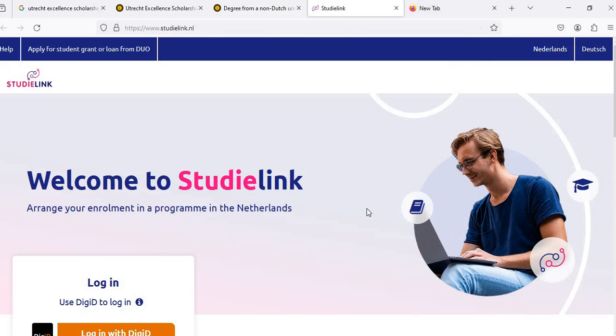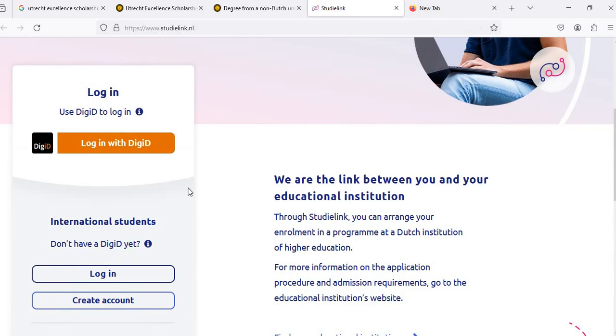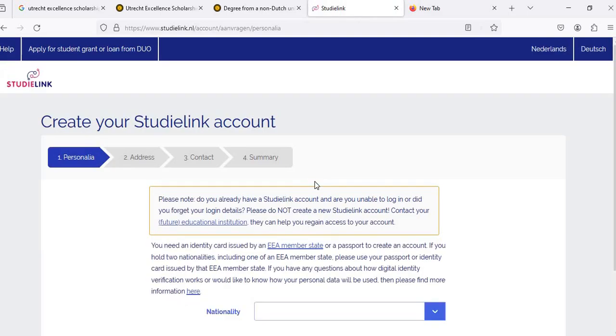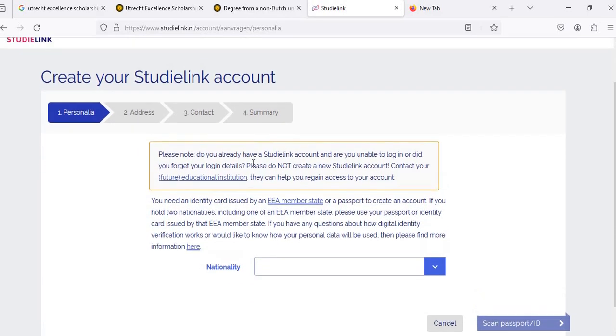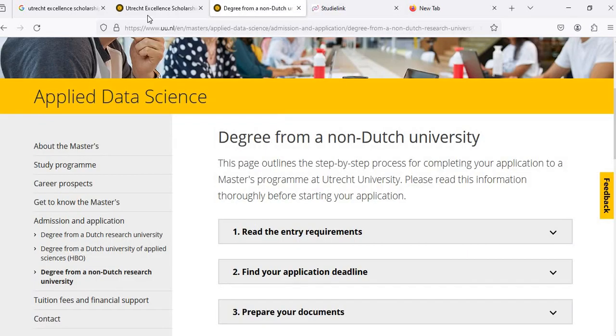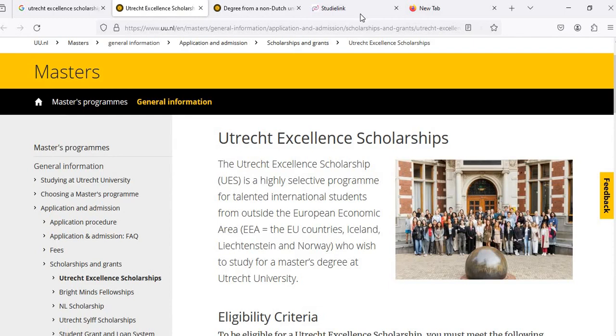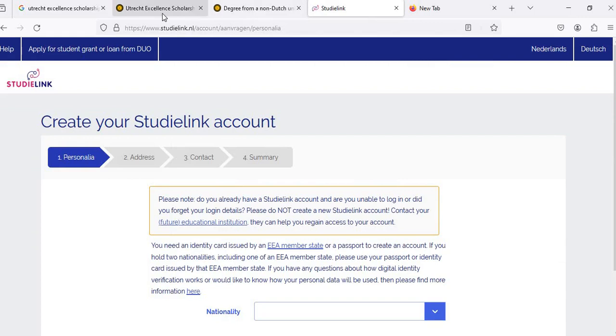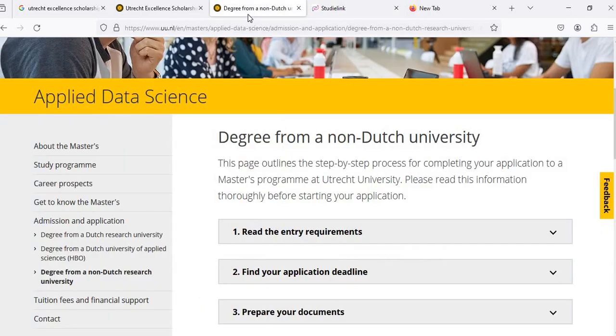So this is Studielink. You come to Studielink. All you need to do, if you don't have an account, is come to this place where it says international students. So you want to create an account. It's quite easy to create an account. Just follow the steps: your personal data, your address, your contact, your summary, and that'll be all. So once you create an account, you can log in and you see almost all the universities in the Netherlands. Don't forget the one you are applying to is Utrecht, so you want to navigate to Utrecht. For instance, if you have selected to study Applied Data Science, you want to scroll to where it says Applied Data Science. It's very easy. In Studielink, you search by the particular university and the particular program that you've chosen to apply to.